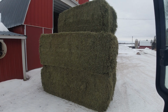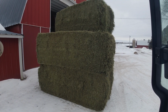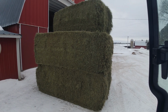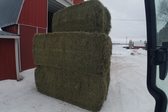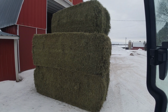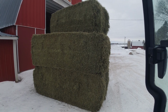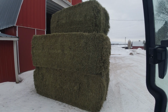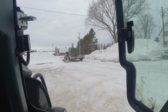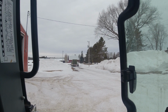If anyone in the area is looking for big squares, get a hold of us. These are beautiful second cut grass, no alfalfa. We might have some with light alfalfa left, 10-15% or under. Just waiting on the customer. Gonna load these up. Still got to do chores yet, and go from there. Got them loaded and out of here. Let's do chores.